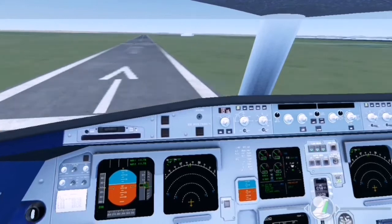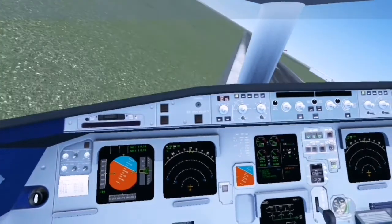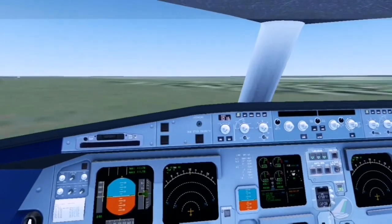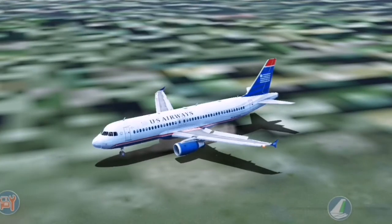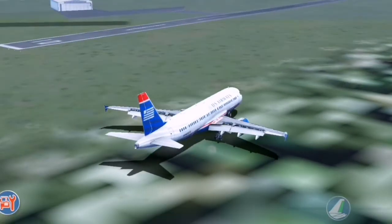Okay, just lost our right landing gear. Oh. Okay, what is happening? How is it possible? How did that even happen? Okay, engines are full to stop. Wait, why are we going in reverse? What is happening? Oh god. I'm just gonna leave it there. I'm not gonna do anything.